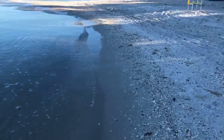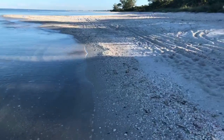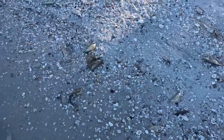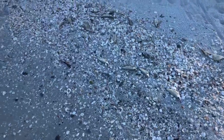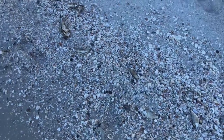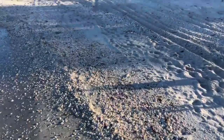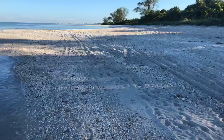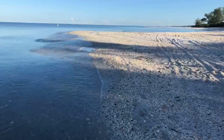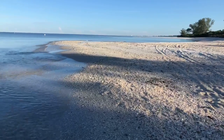Gonna go see Roy later today. Check in on him, see how he's doing. Yeah, it looks like the rangers didn't quite get up here. Lots of dead fish here decomposing on the beach. Fish, crabs. Yeah, I'll go see how Roy's doing, and if there's any changes, I'll let everybody know. But I'm pretty sure he's on the road to recovery.